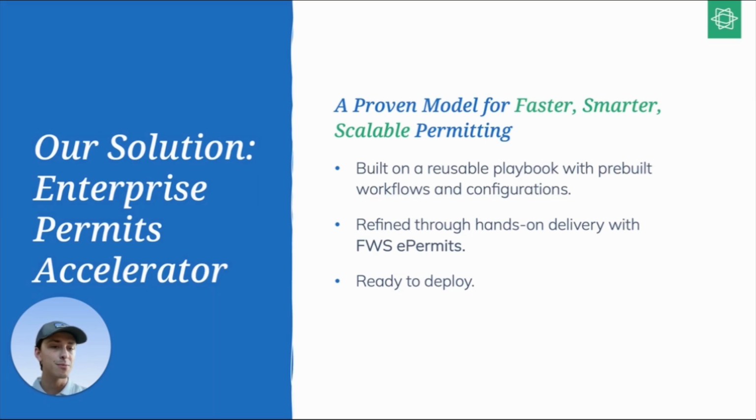It's built on a reusable playbook with pre-built workflows and configurations, and it's refined through our hands-on delivery with Fish and Wildlife e-permits. So what this means is that we have an out-of-the-box system that's ready to be deployed to any agency at an enterprise level.